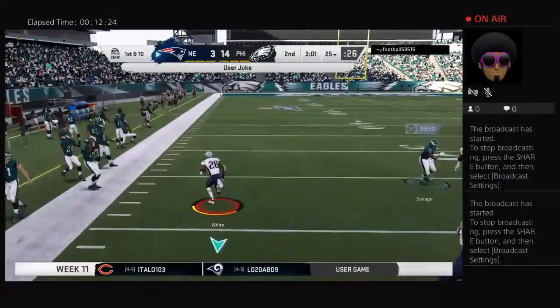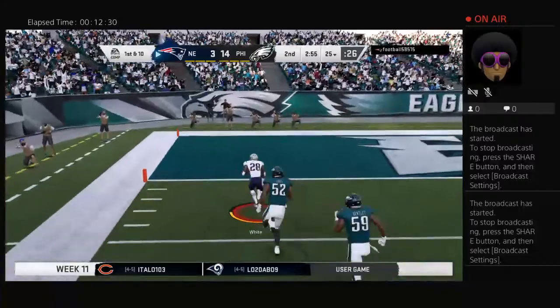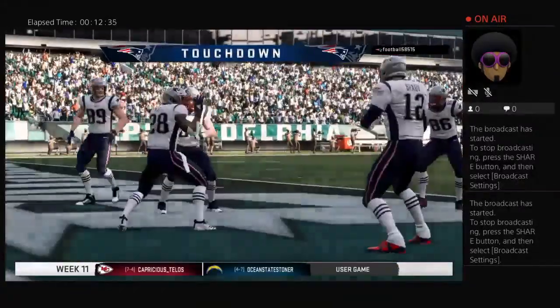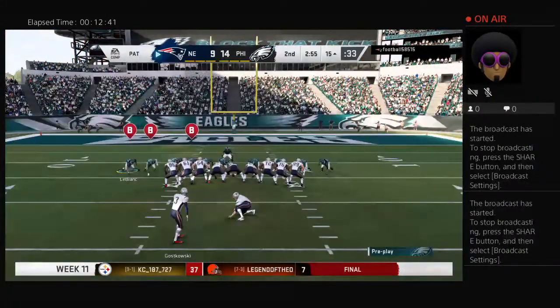A beautiful fake. He's got daylight. The 40, 20, 10, 5, and he's in. Touchdown, Patriots. James White, his 4th touchdown on the year, as his guys are back within a single score.